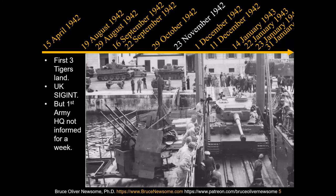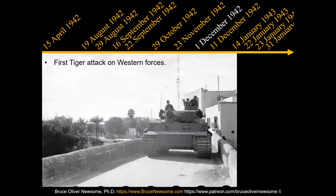Now, the signals intercept doesn't get to First Army HQ for a week after the actual intercept. And that's important because by the time the intercept gets delivered to First Army HQ, that's pretty much the time when Tiger tanks are used in a counteroffensive, the first real counteroffensive by the Axis powers in Tunisia. And that's the 1st of December, 1942. And this is a photograph taken on the 1st of December, 1942 of probably the first Tiger tank to go into action in Africa. It is crossing the Jadida Bridge on its way to a counterattack near Tabarka.